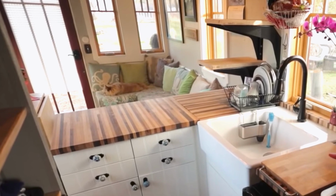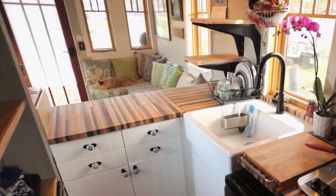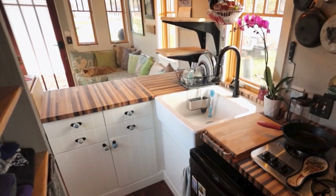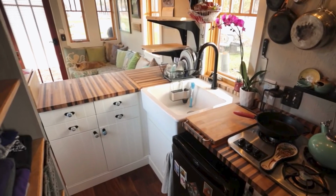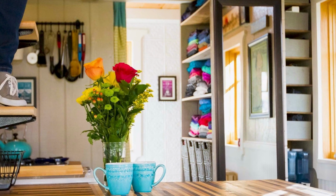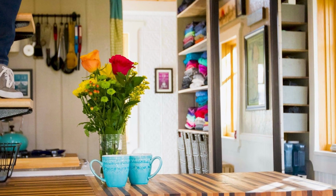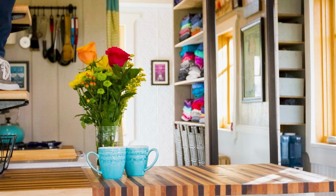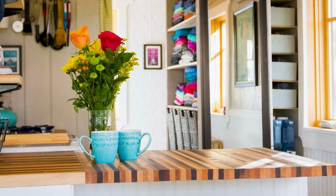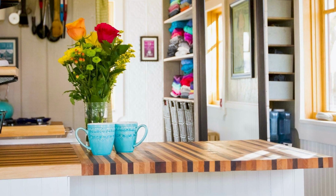The kitchen in this home is a true embodiment of creativity and functionality. It combines traditional and modern design elements while making the most of the limited space. The main attraction in the kitchen area is the countertop. Handmade from wood, it gives the interior a sense of coziness and warmth. It is truly a work of art, made with love and passion for the craft.